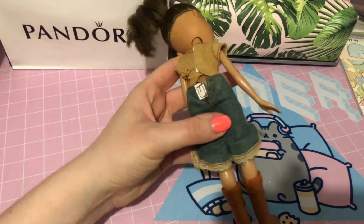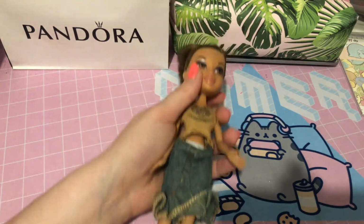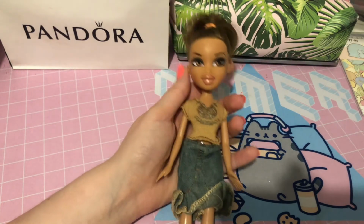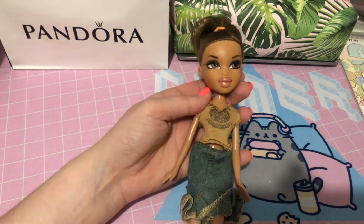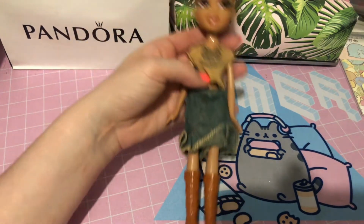And like the Velcro and the quality of her clothes isn't that great. But I just wanted to start off by showing you the worst of the bunch, if you want. And this is the Forever Diamonds Yasmin dressed in, I don't know, I mean, I'm really hoping that anybody in this video can identify the clothes for me.